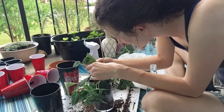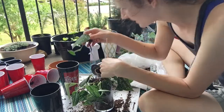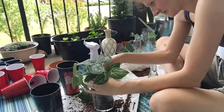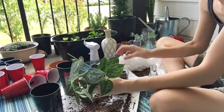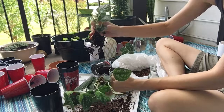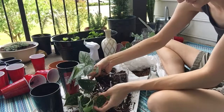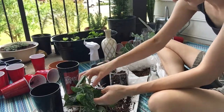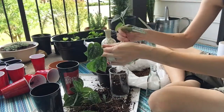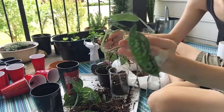Now, what is going on with this leaf? This leaf really doesn't have a lot to show for itself. Oh man, what am I doing? Okay, see, this is a strong plant, and these plants are really... Wow, I am just tearing everything apart. Oh my goodness. Look at how strong and beautiful that is.